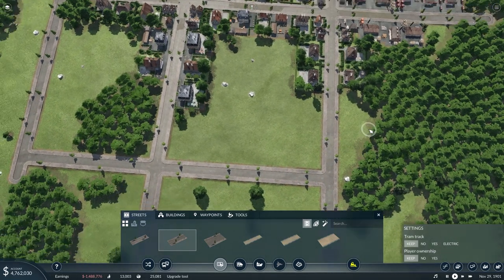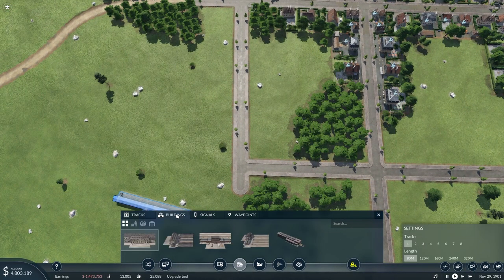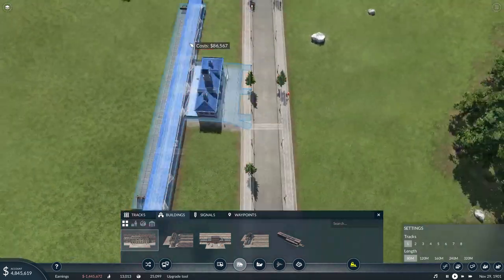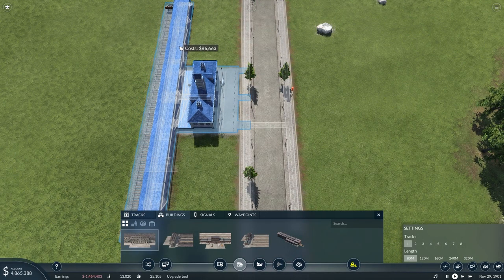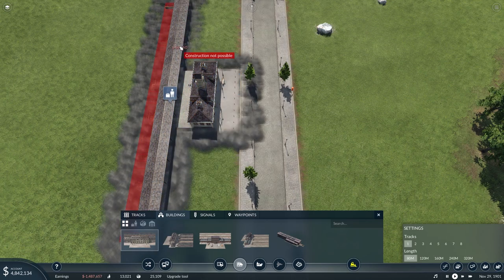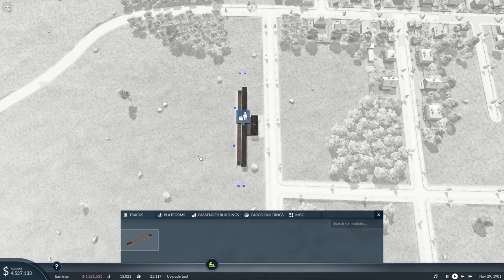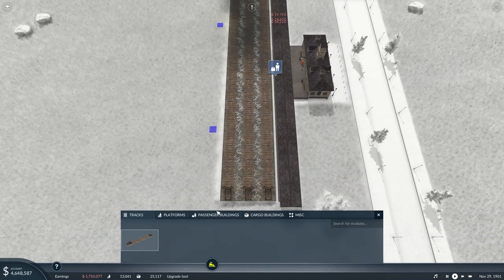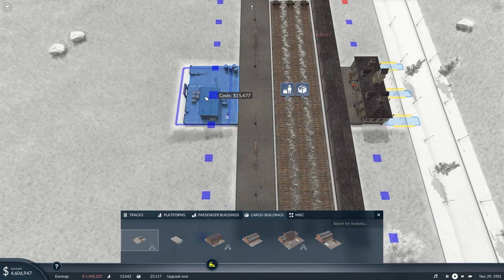That might be a little crooked, but, you know, whatever. The AI can figure out their lives from there. This will not have an express stop at it, but it will have a cargo stop. So configure, let's get track, platform, cargo building.